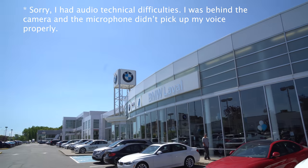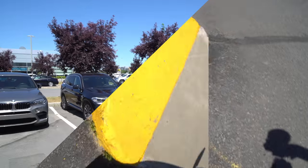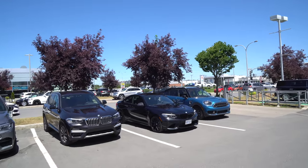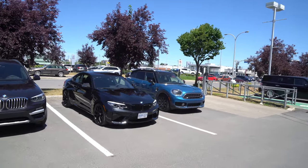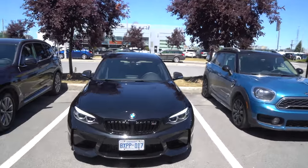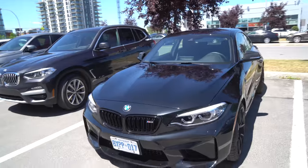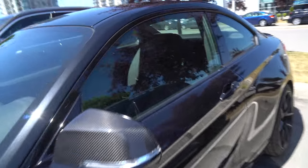We are at BMW Laval. So let's check in and see what the car is all about. Let's see if we can find it. Oh, there it is. Stunning. This is the DCT edition.